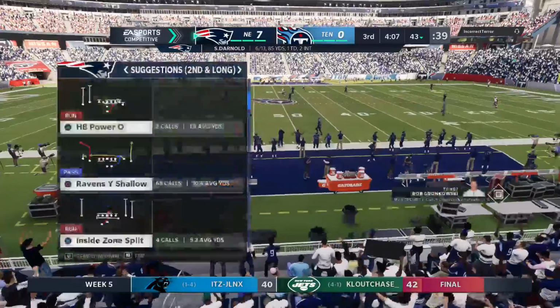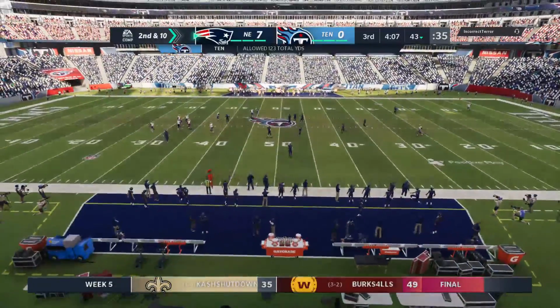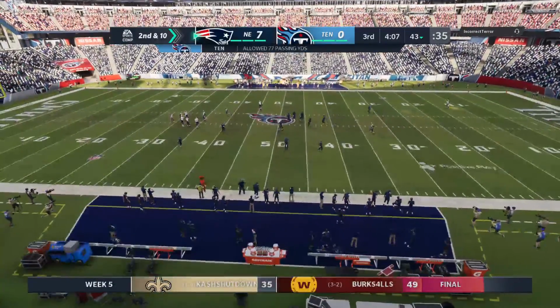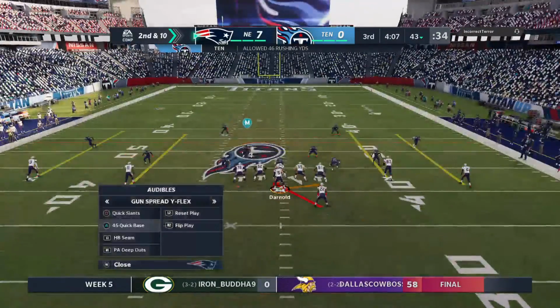And he just gets rid of it, throws it away. A wise move there, looked like nobody open, now 2nd down. Boy, the numbers throwing the football just not trending in the right direction. Last week he was under 50%. He's under 50% again here.